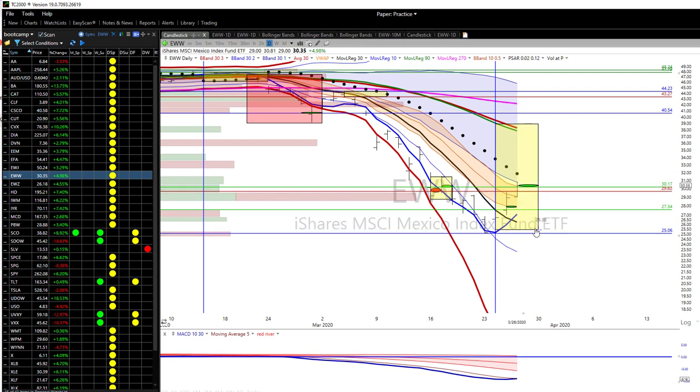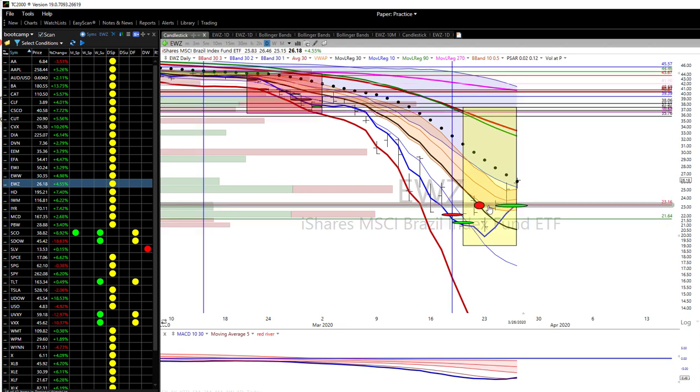Mexico, we've got two positions in. One from here, second one from here. Our stop is here. Brazil, we had been short. We covered yesterday. We're just stalking this one and trading it intraday. Getting pretty close. I probably should have kept the piece.